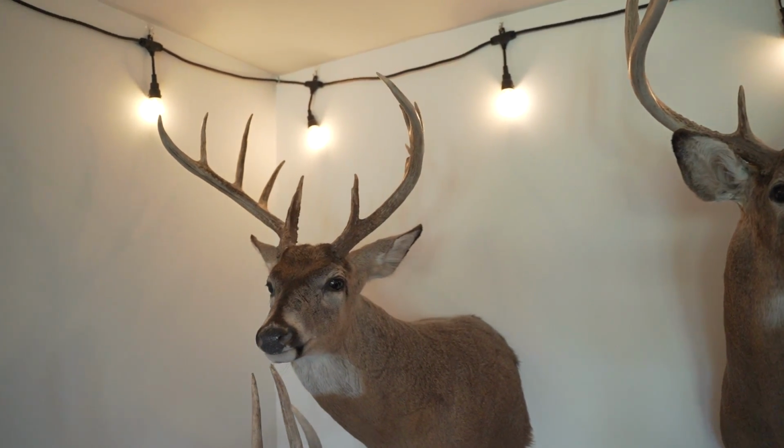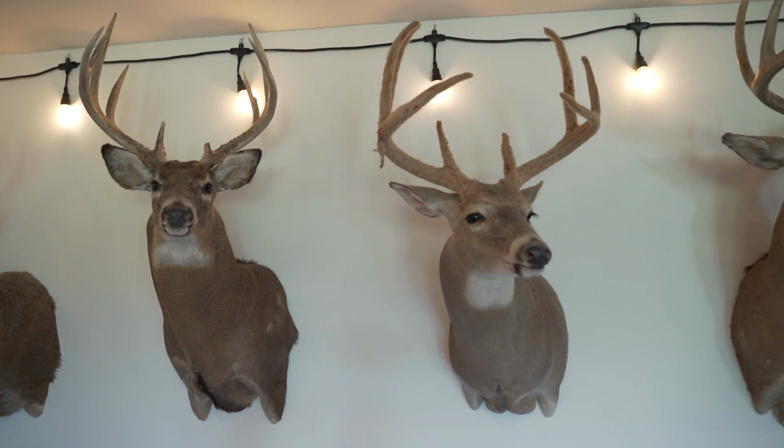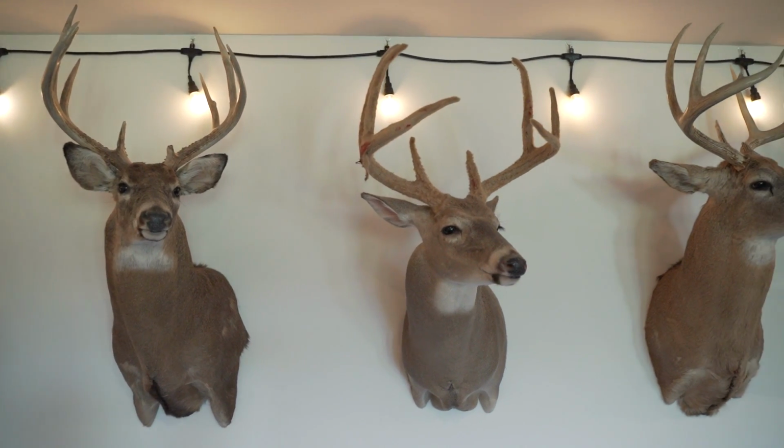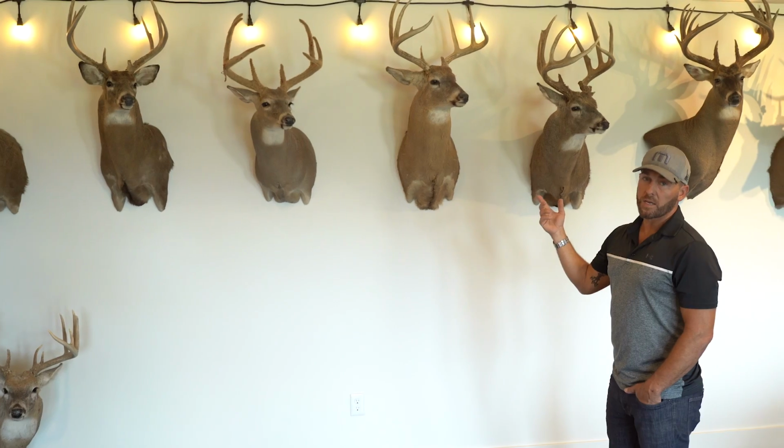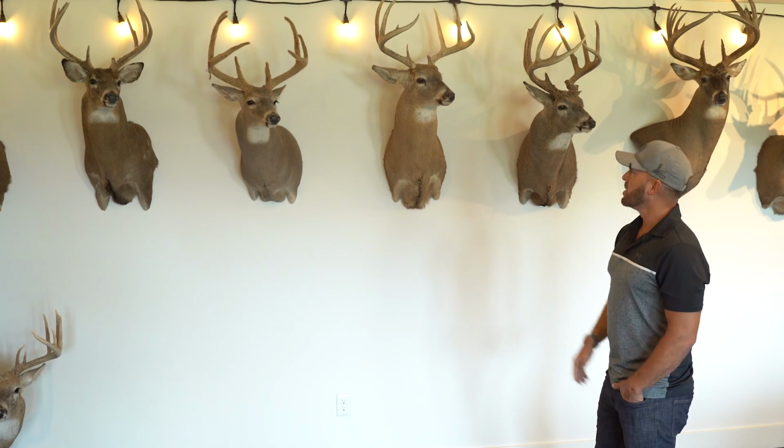My son Ian, that's one of his whitetails. Here's another one of his whitetails. I love that buck because it's velvet. And in Kansas, really only the youth are gonna have a chance at killing a velvet buck.